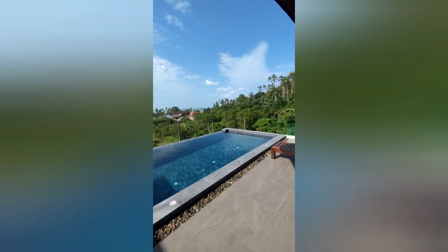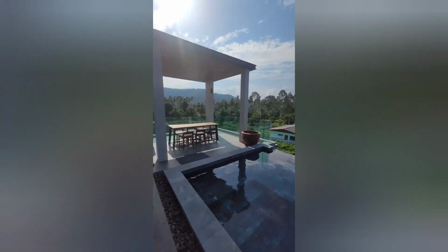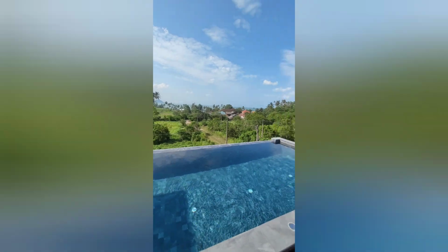Wow. Check this out. Got a private lap pool. Whoa, fancy. Very nice, very nice. Oh yeah, this is perfect for like long-term or short-term rentals. It's very cool. So looking into the other bedroom.